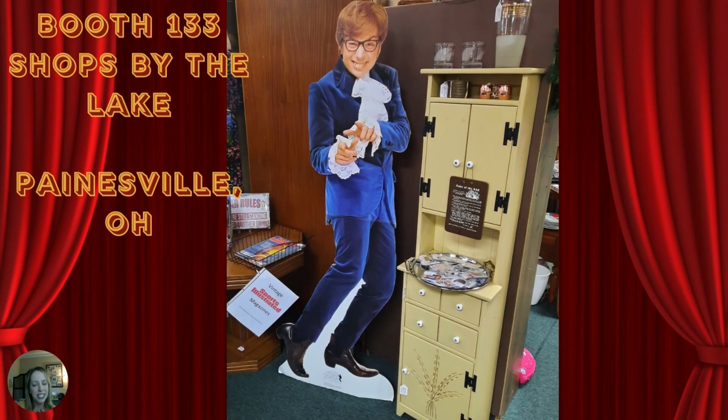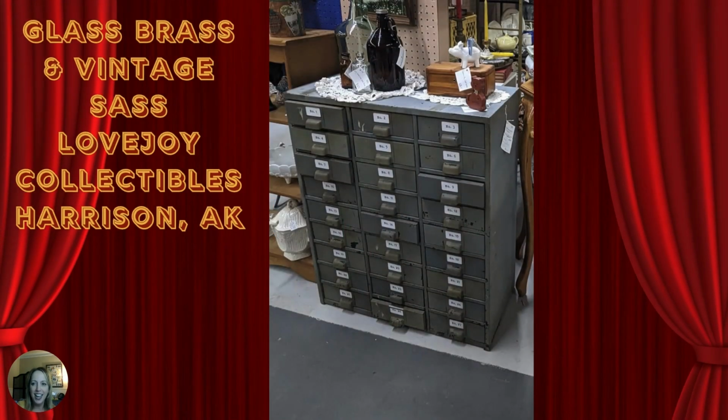I paid $10 for this cabinet, Austin Powers not included, and sold it for $100. Just cleaned it up and staged it as a bar. Absolutely. Booth 133 at Shops by the Lake in Painesville, Ohio. So it's really a very unique, definite vintage cabinet, but also that Austin Powers. How fun is that? Great sale.